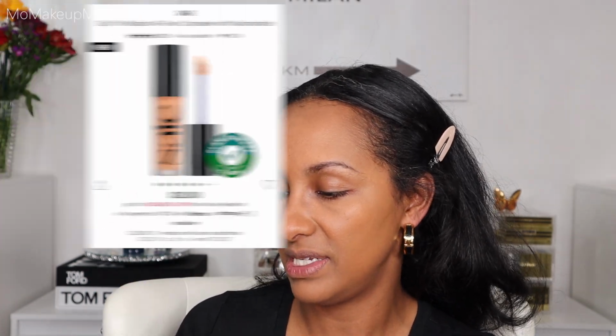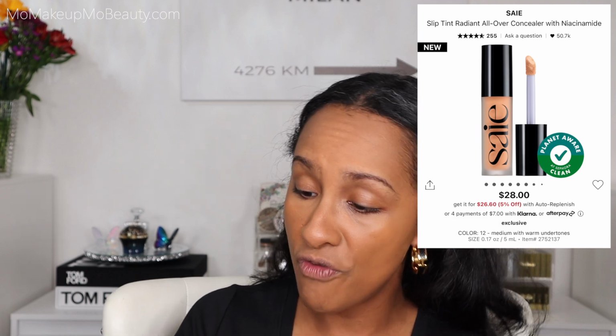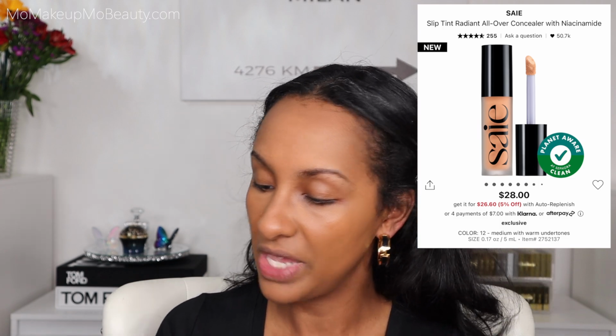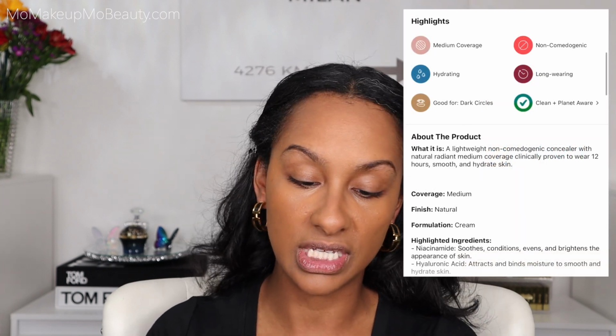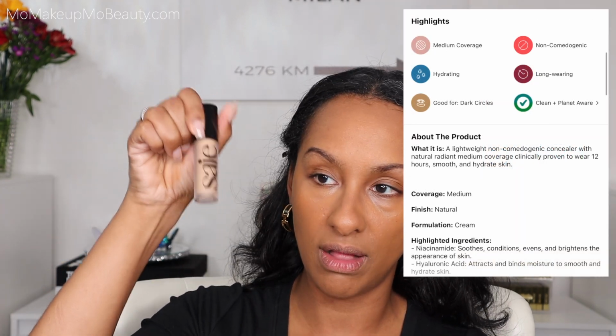So, okay, this is from Saie. This is the Slip Tint Radiant All Over Concealer. I got it in a very nice brightening shade. I love my brightening shades for concealer. So I got it in the shade number 12. Give you a little swatchy swatch, nice and bright, okay? Like, we want to look bright, awake, and concealed. I don't know what the coverage is like on this thing, so we're going to be a little safe at first. And if we need more, we will put it.